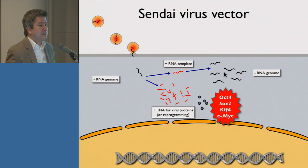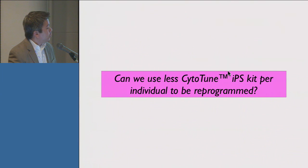And the beauty of the system is that the virus does all of this in the cytoplasm, and there's no DNA-based intermediate, so you don't have to worry as much about integration into the host cell's genome. The only issue that I've had, and I think the only thing that really stops the massive adoption of this technology worldwide, which may happen anyway, is the cost, and it's a little bit expensive.